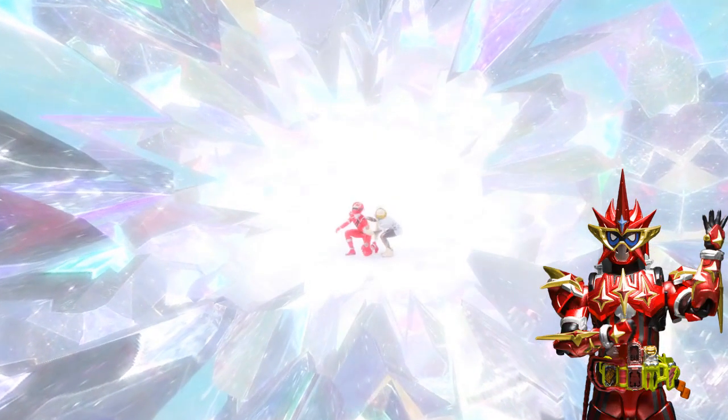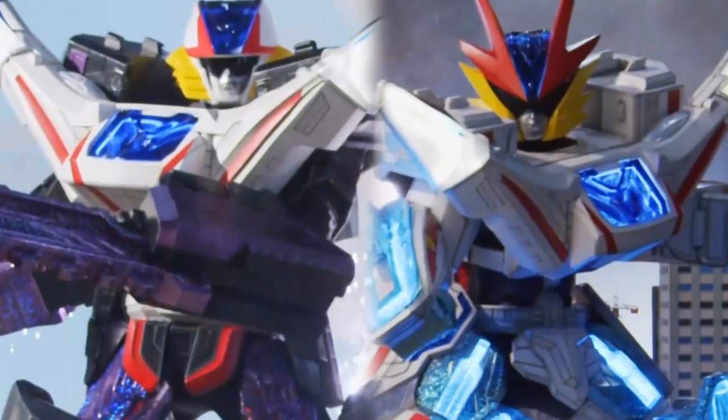Then we have my personal favorite robots in the season, the King Express duo. I love the dynamic of these two mirrored mechas that form variations of the same robot thanks to a shared core component. It's just a really cool idea and the execution is even cooler.